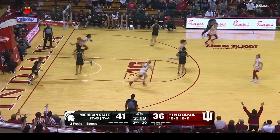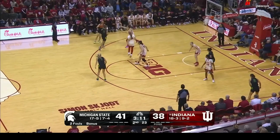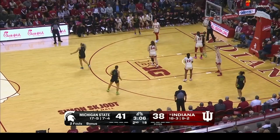Behind her head, Holmes to Moore McNeil. There we go, the patience. And that's what I love about Holmes' game. She's not a black hole in the post. She will find you when teams swarm her. She's used to this. She's gonna look, and I love that cut by Moore McNeil.